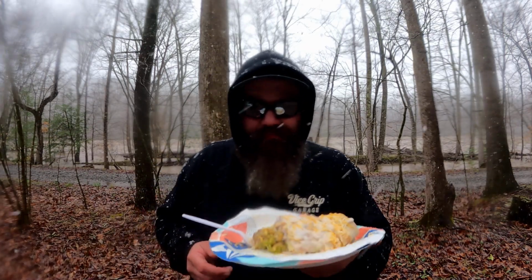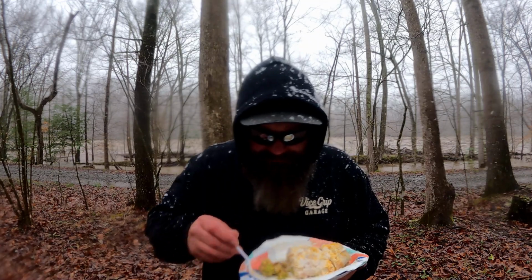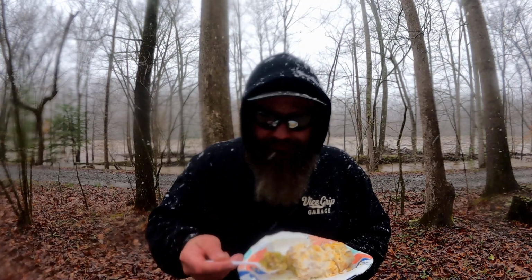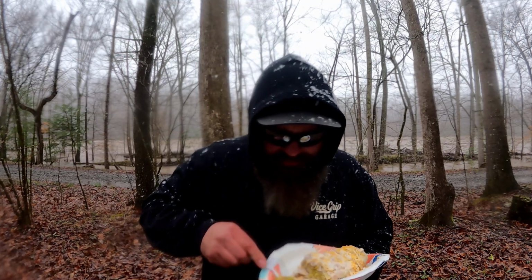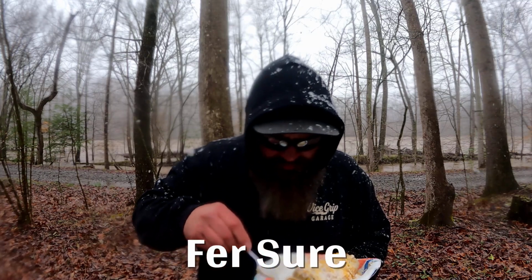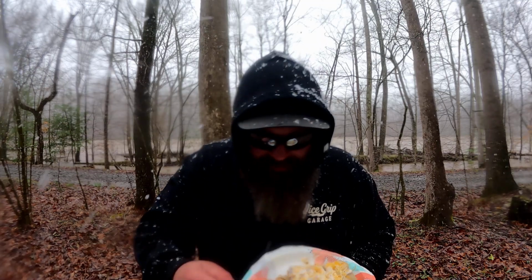Normally, I don't love a smothered burrito or a wet burrito if you go to a Mexican place. I'm more of a dry handheld burrito type of person. But you gotta mix it up every once in a while. And this one turned out pretty good. I do like it. I would do it again for sure. Maybe next time not do it in a blizzard. That'd be all right.